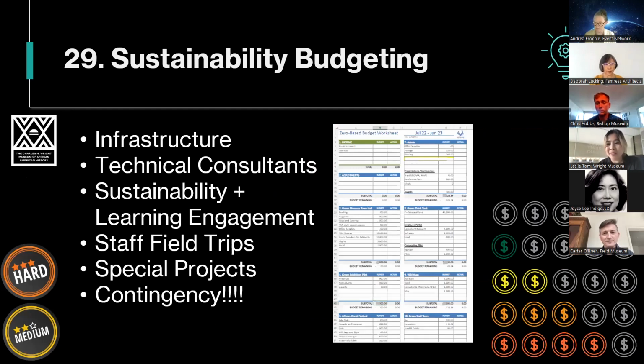One of the ways to be able to have influence within your institution is to advocate for a sustainability budget. Our institution does a zero-based budget, so we're able to have budget allocated each fiscal year. Some of this money is going towards our infrastructure, improving our infrastructure for sustainability, but also being able to convene technical consultants like architects, landscape architects, engineers, or being able to learn from staff field trips, having special projects, and being sure to have contingency to make sure that all of these projects can be done well.